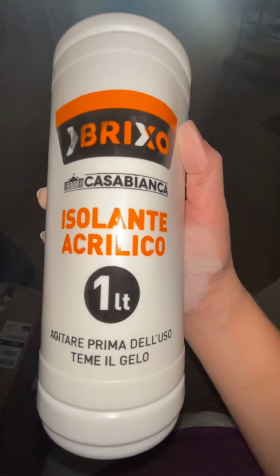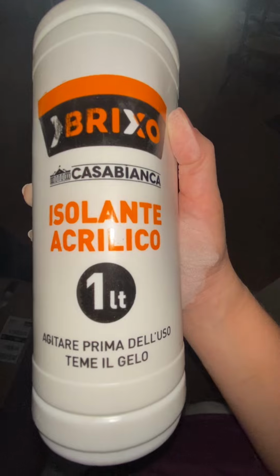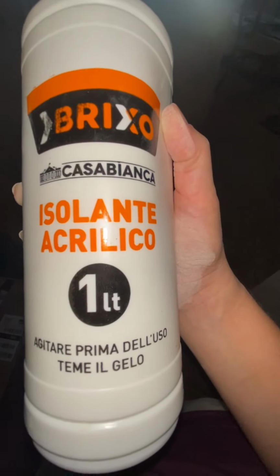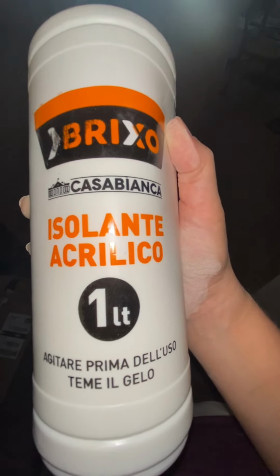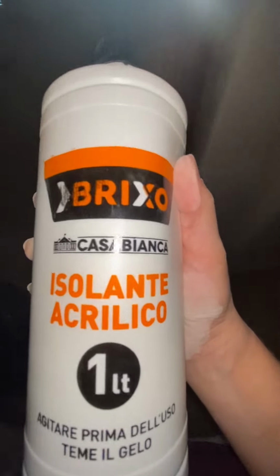So I'm gonna put it like half. Half is more or less able to cover around 20 square meters. It's much stronger than when I use it with 5 liters and 1. So I'm gonna do it in half, and I'm gonna use a brush. After I put the foam, I will wait 20 minutes, which is the time that you have to wait to be able to cut it.